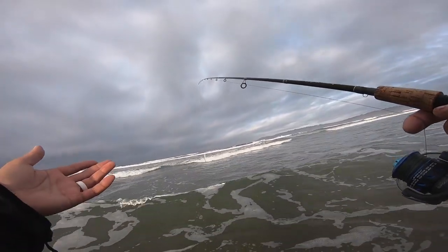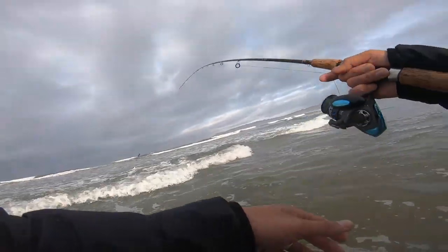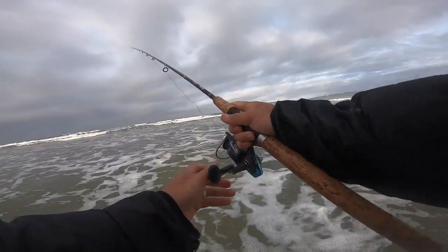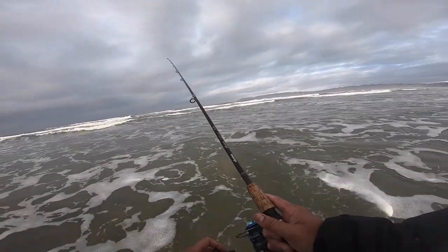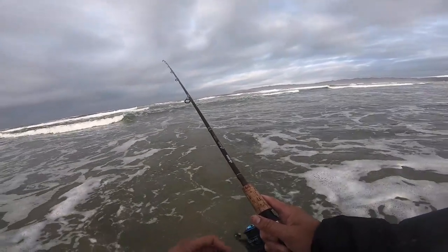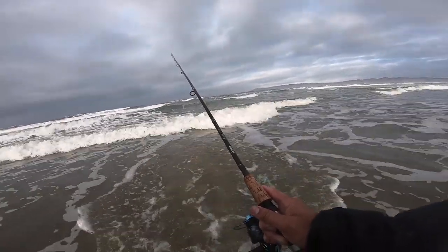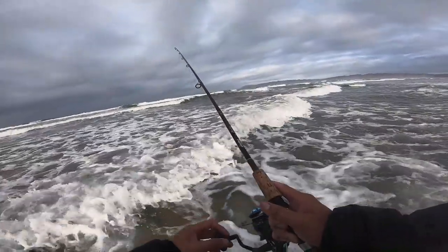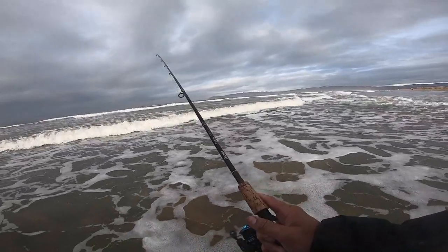It's good for overcast because the sky is gray, and it's nice that this isn't super reflective because it actually looks pretty natural right now. And then in the dark conditions, it glows, so it has a little bit of that luminescence to it. And then on a bright day, it's white. So it's definitely a versatile color. If I were to have one color, it would definitely be this one.